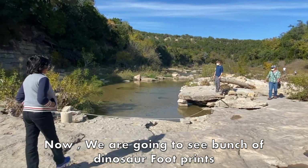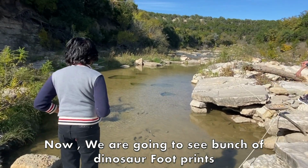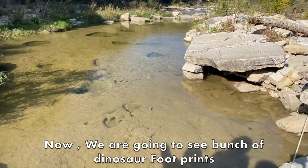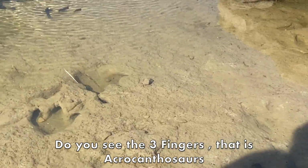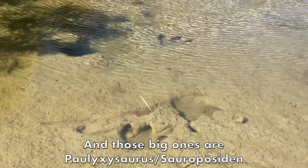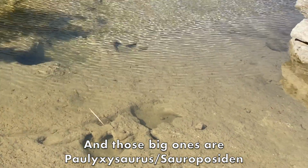You see that rope, right? Inside that rope there's this small pool of water. Inside that pool, that's where the fossils, I mean not the fossils, why do I keep saying fossils? The footprints were. You see the dinosaur footprints in there. So you see this one with the 3 fingers, that's the Acrocanthosaurus, and those big ones that are fat in shape, kind of like that, that's the Paluxysaurus, also known as the Sauroposeidon.